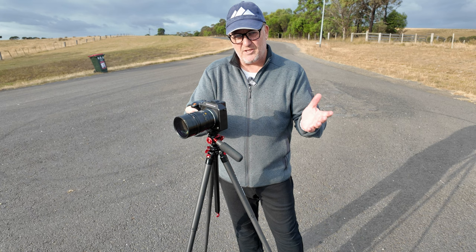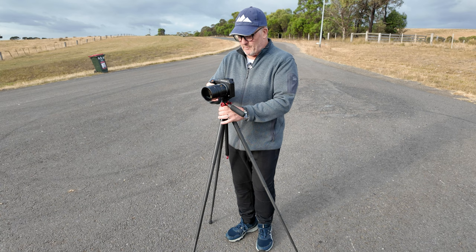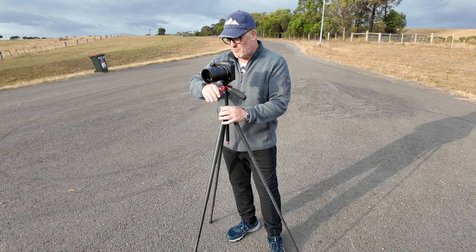I haven't really been a fan of them for a long time, and we saw before how much it wobbled in the wind with a center column up. But it does give you flexibility when it comes to micro adjustments on your composition. It is useful to be able to just go, oh, I just need to go a little bit higher like that. That is useful, especially if you've dropped your legs a little bit and you're in an awkward situation with one leg up and rocks here and everything. It can be a real faff to get that extra little bit of height, but with the center column, you do get that.